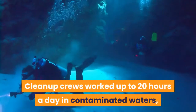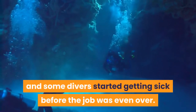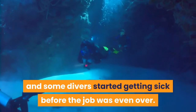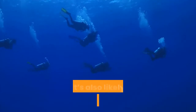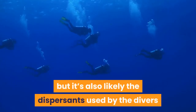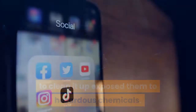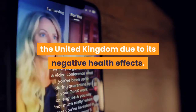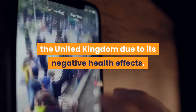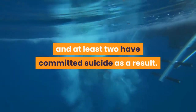Cleanup crews worked up to 20 hours a day in contaminated waters, and some divers started getting sick before the job was even over. The crude oil itself was one source of contamination, but it's also likely the dispersants used by the divers to clean it up exposed them to hazardous chemicals. This brand of dispersant has been banned for years in the United Kingdom due to its negative health effects. Since the spill, nearly all the divers have experienced health problems and at least 2 have committed suicide as a result.